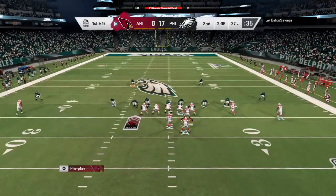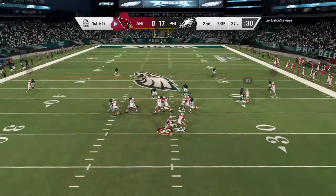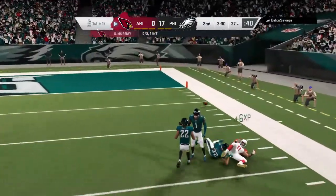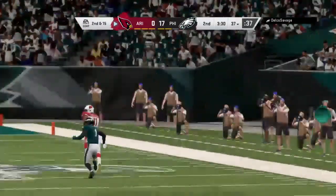Tighten up. Let's go. Out of the gun, here's Murray. Flush to his right. Now he'll let it go deep right side. And that is incomplete. Showed off the arm strength there, but to no avail.